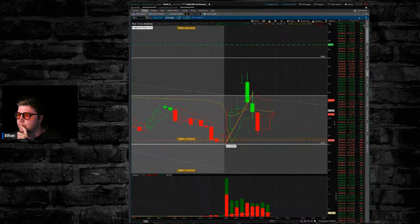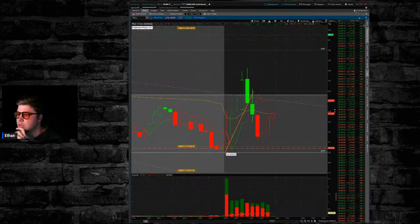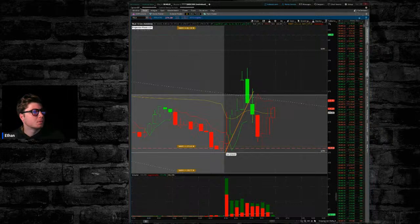Still sitting right here at VWAP again. Just waiting to see if NQ and SPY can reject and go back for their lows. We can see that. I think we're golden. I don't remember seeing any news this morning we needed to be worried about. Yeah, I don't see anything. Tomorrow there's a little bit.